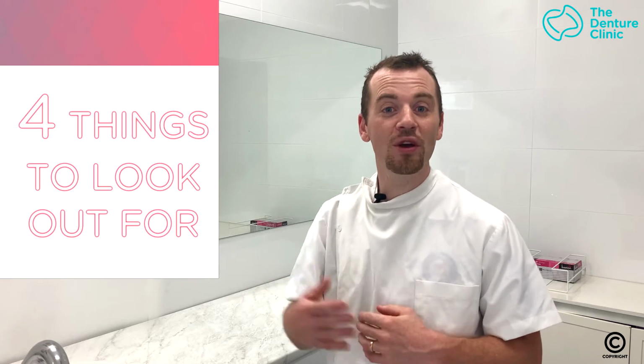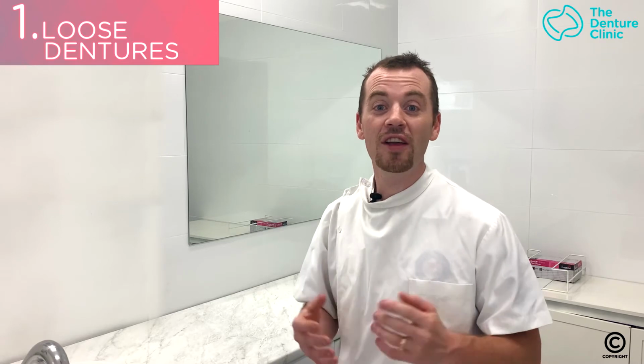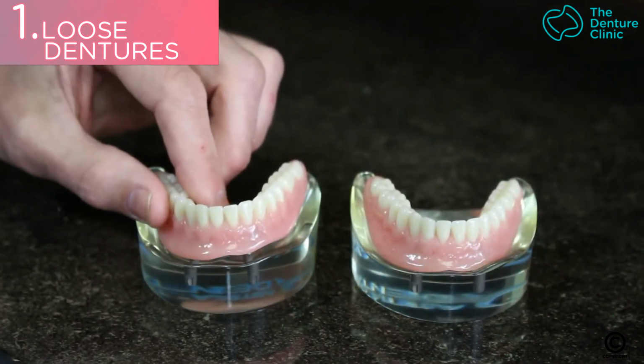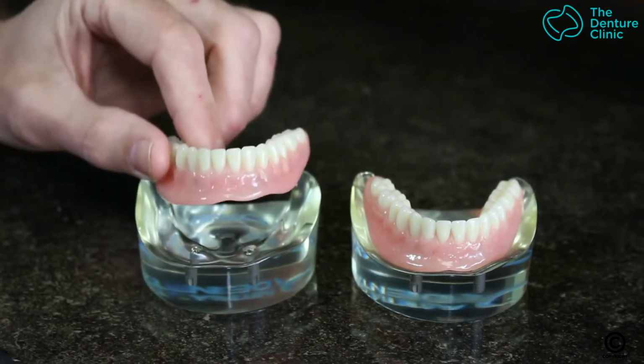So what are the 4 things you need to look out for so you know when to get a new denture? Now here is the first thing. Your denture has become loose. And yep, this is the day you know things are going to need a change. Now, if we talk about full upper dentures, imagine back to the first couple of weeks. They had great suction, they didn't move about. But what's happened? Well, over time, your gum has changed, your bone has actually shrunken, which is part of the aging process, and the denture is now loose.